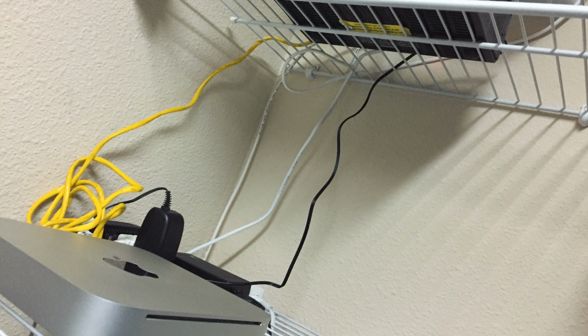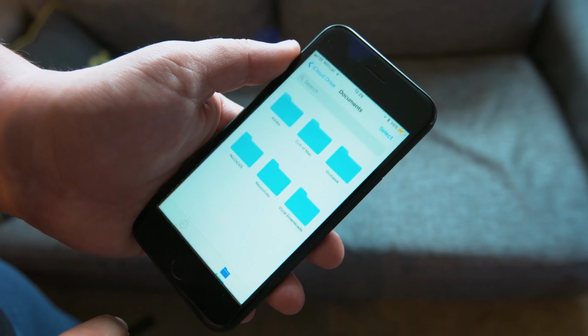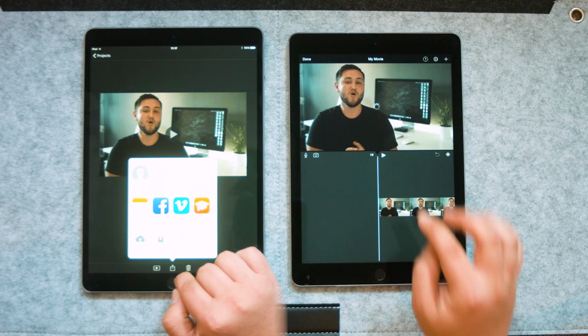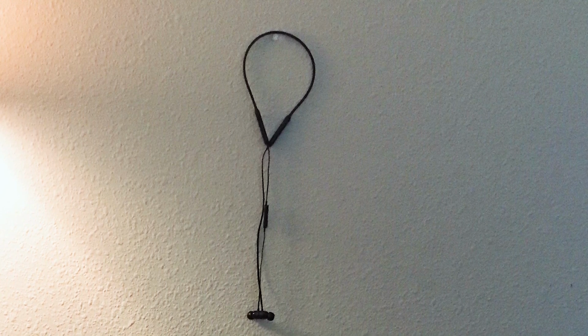the Files app it makes it a whole lot easier to keep presentations and videos organised, whether they're on the cloud or the iPad itself. Plus, with how easy iMovie is to use on the iPad, I'd really suggest to you, Gerardo, to give it another shot come September. Gerardo also has a pair of Beats X, which are my current favourite in-ear headphones.